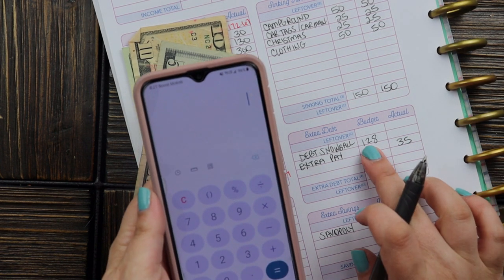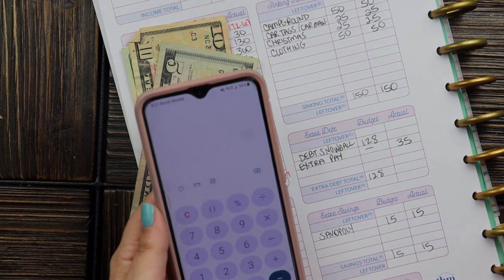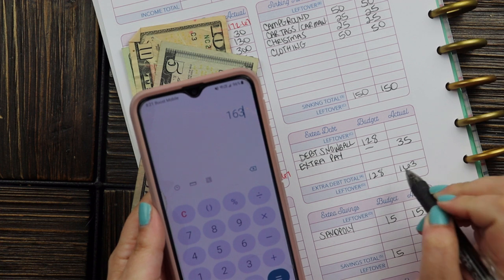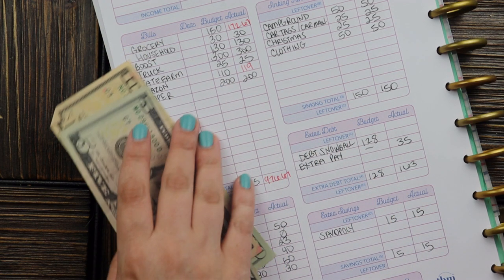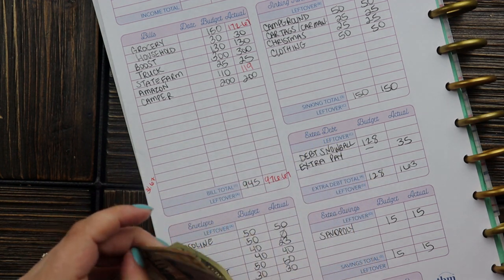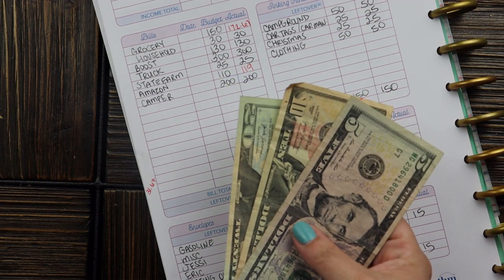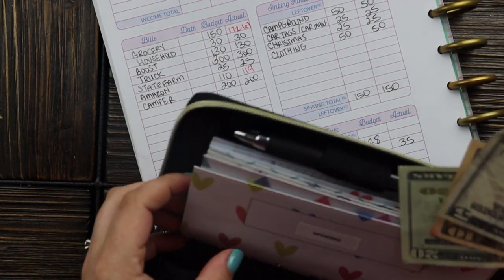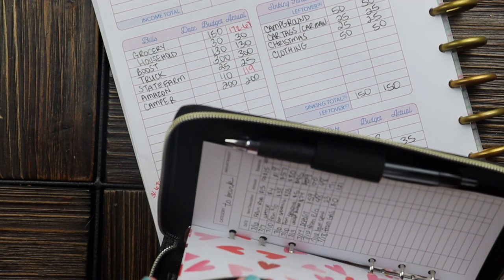And so that means that in addition to my $128 for the debt snowball, I also paid $35 for a total of $163 towards extra debt payments this week, which is exciting. A little tiny bit extra, not a lot, but it's better than just spending this money on junk or something that I don't need. It's going to pay off extra debt. So actually this is going to go into my to-bank envelope as well. And I'll make that extra debt payment right now.